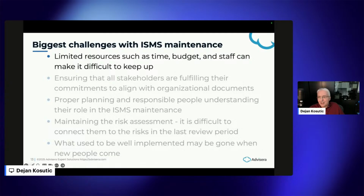Some of the challenges here are limited resources such as time, budget, and staff, and this makes it difficult to keep up. So if you plan these activities and if you do not do them ad hoc, then it becomes much easier, and then you don't have to suddenly once a year do everything in a couple of days. Of course, then it becomes a problem if this is the approach. But if you do this continuously, like I mentioned before, then it becomes much easier. And especially if you do these regular operational things like performing the backup regularly, then basically this is not an additional activity. This becomes a regular activity of your IT department.